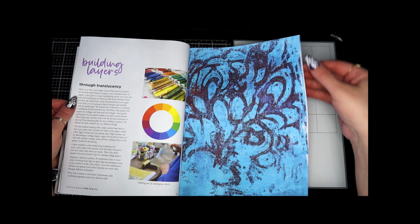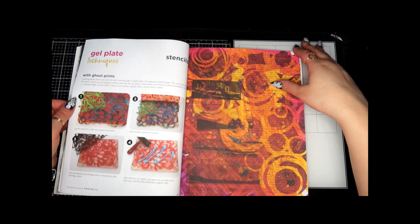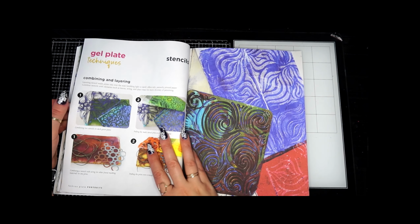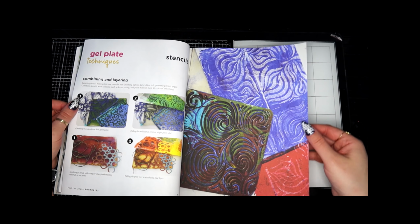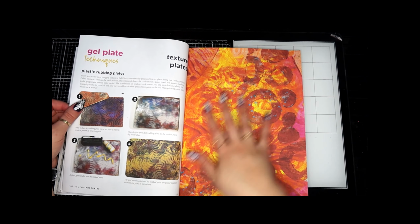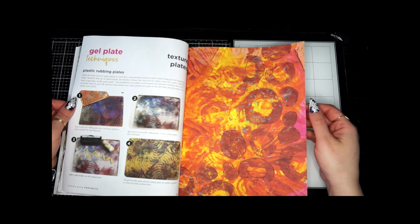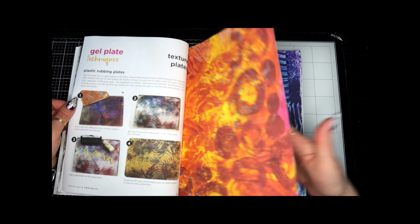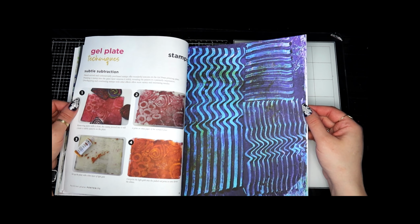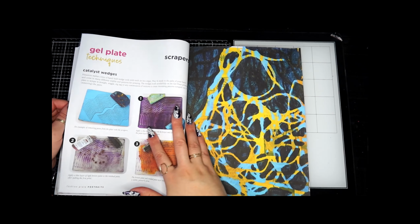Interesting. Building layers through translucency. Stencils and a ghost print. Combining and layering with stencils. Cool. Plastic rubbing plates. Interesting. Subtle subtraction, which means stamps.